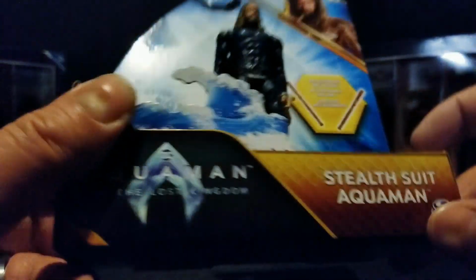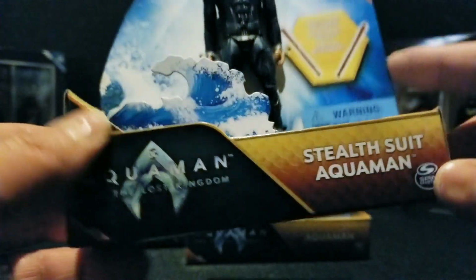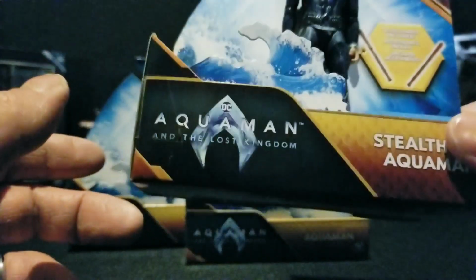And he's got the tonfa sticks or whatever, the batons here to clobber people with, kind of like a Nightwing or a Midnighter would use, but with some Atlantean inscriptions on there. So that's pretty cool. I appreciate the extra little bit of effort there.